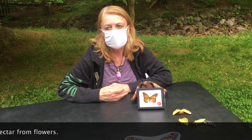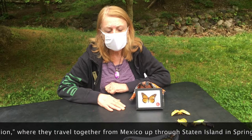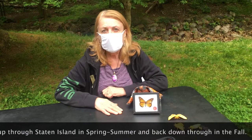Monarch butterflies make their way all the way from Central America, South America, back to Staten Island in the springtime, the end of the spring. And we look forward to seeing them throughout the summer. And then they make their way back in the fall. So I hope that you get to see these beautiful monarch butterflies either at the Greenbelt or in your own backyard.